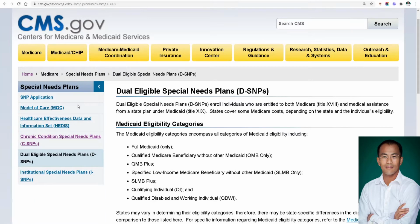Hey everyone, this is on the CMS.gov Centers for Medicare and Medicaid Services, and this is in regards to special needs plans, and specifically this is the dual eligible special needs plans known as D-SNPs. There are also other ones like chronic conditions special needs plans, C-SNPs, and some other different ones, but this is specific to D-SNPs because it encompasses the folks that are qualified for not only Medicare but Medicaid. And so let's explain what a dual eligible special needs plan is.